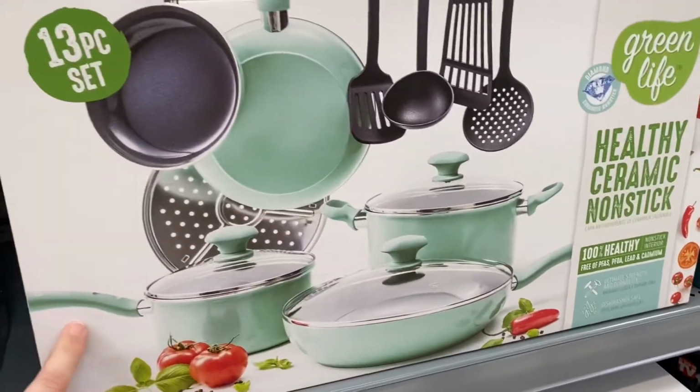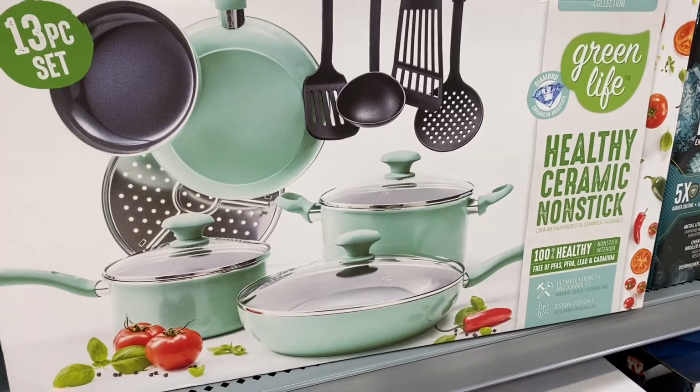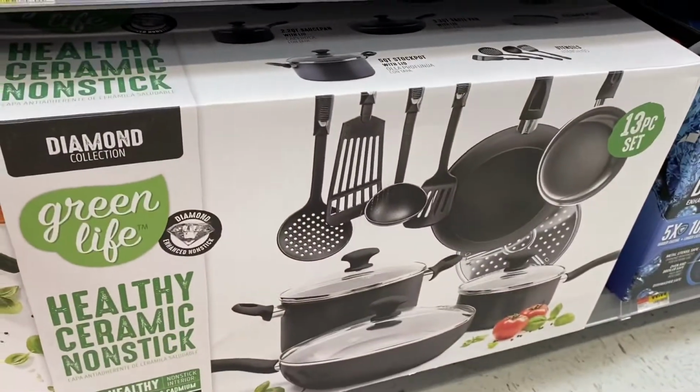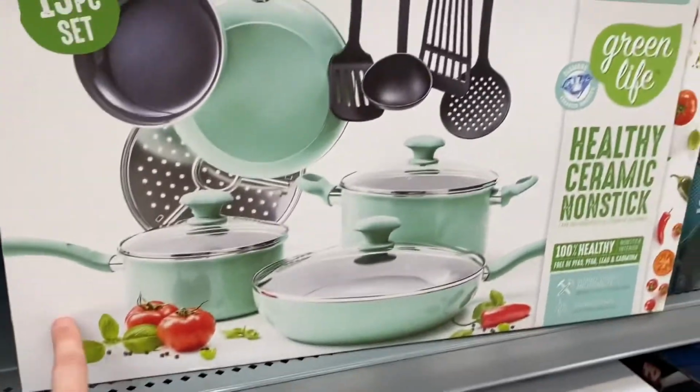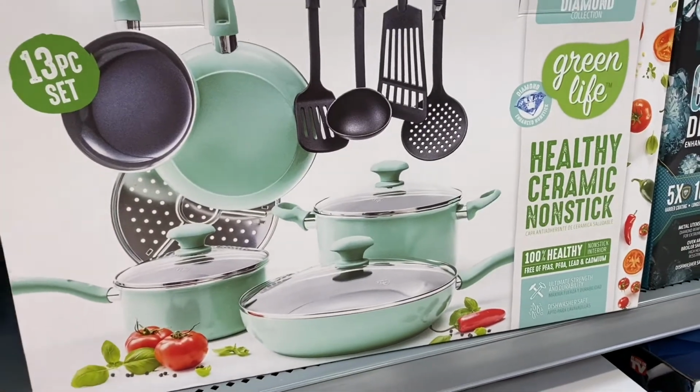And I have owned two sets of these and they've lasted me for a long time, but they are so pretty. They're a mint green color. They also have black, but it's a really good deal for a whole set. So if you guys are looking for something like that, they have them at Walmart and they're really great.